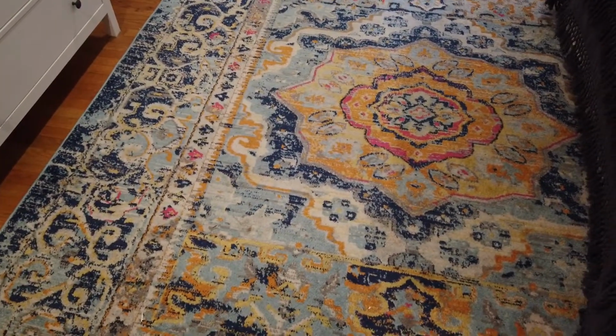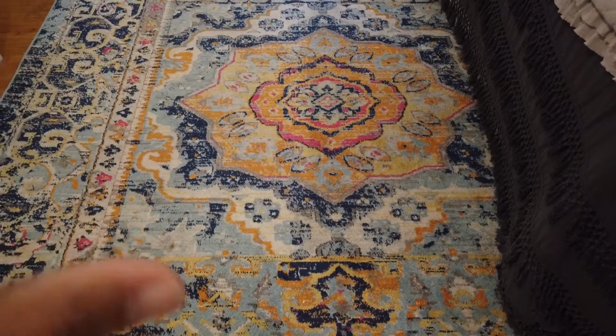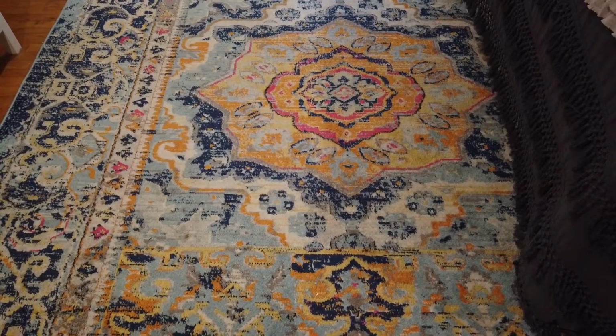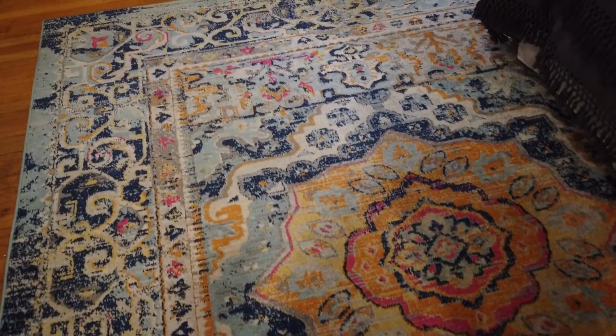I haven't seen anyone do this before, but I love bringing in the color and the texture through the floor rather than on the wall. It's just different. So anyway, that is my home decor haul, thrift haul for you guys for today.